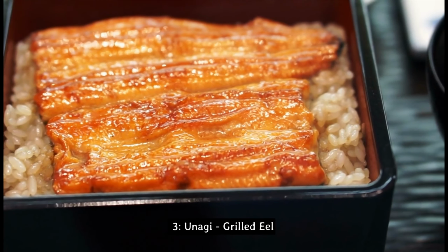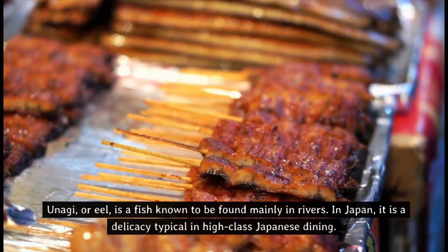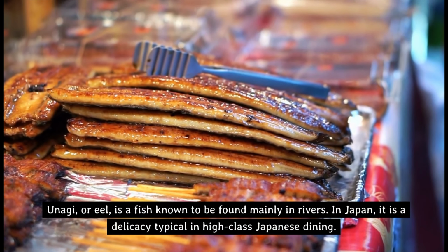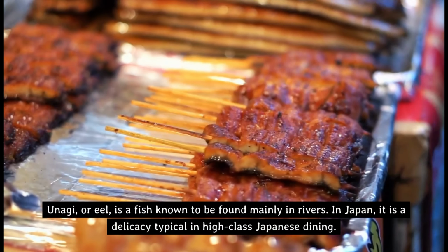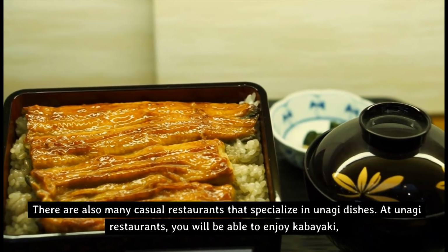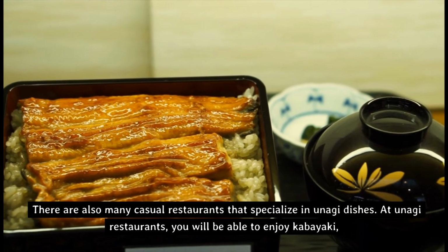3. Unagi, grilled eel. Unagi, or eel, is a fish known to be found mainly in rivers. In Japan, it is a delicacy typical in high-class Japanese dining. There are also many casual restaurants that specialize in unagi dishes.